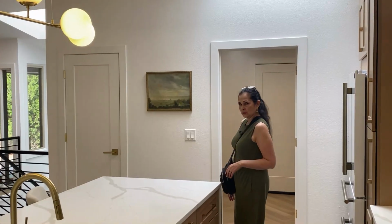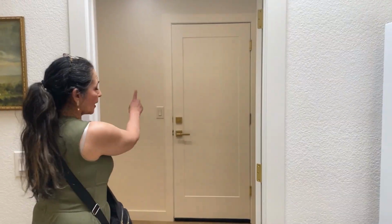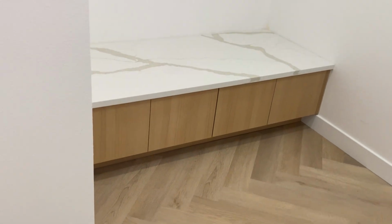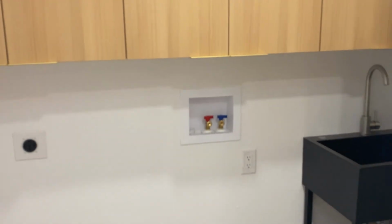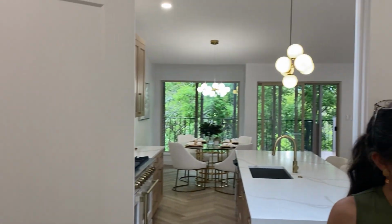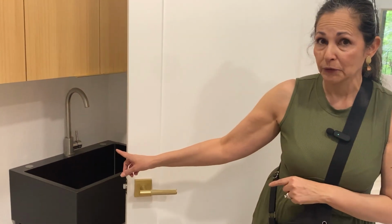And let's go check out what's this space over here. Well, you have your garage, so the 2-car garage, and we have a mudroom / laundry room. And again, plenty of cabinet space. And on the other side, you can put up a rack so you can hang up your winter coats, shoes, whatever you like. But yeah, there's plenty of space. And then there is a little sink. So that's always nice in the laundry room.